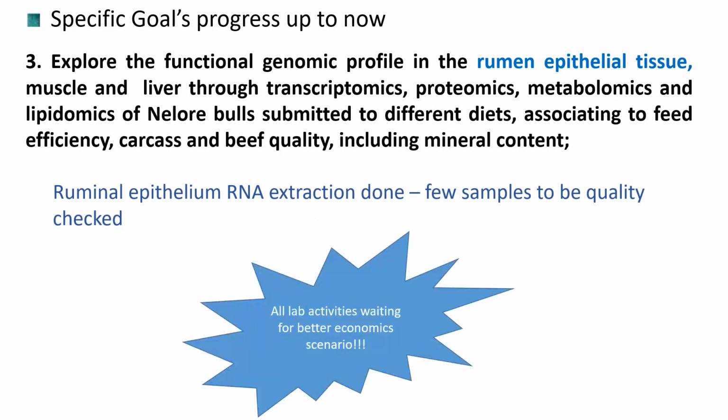But at this moment, all lab activities are waiting for a better economic scenario, especially for exchange rates, because we need a lot of foreign consumables for these activities. So unless it's very important for a student project or for something that cannot be held, we are holding down these activities.